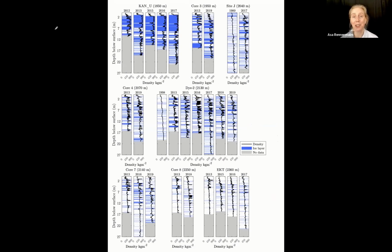And I'm not even showing you all the data, but just to give you a visual idea of what's going on here. The main point is that in this figure, the data is grouped by site and by year. So you'll notice, here's Site J, for example, and you'll see the 1989 core and then the 2017 core next to each other.